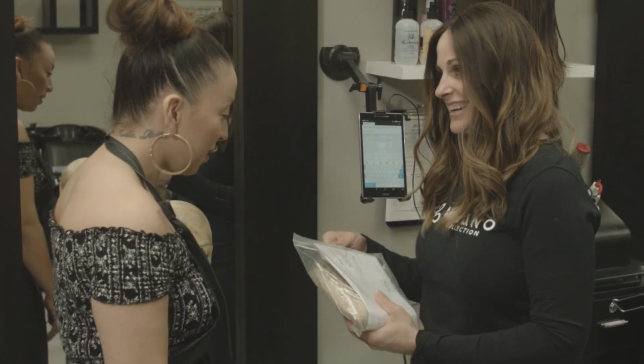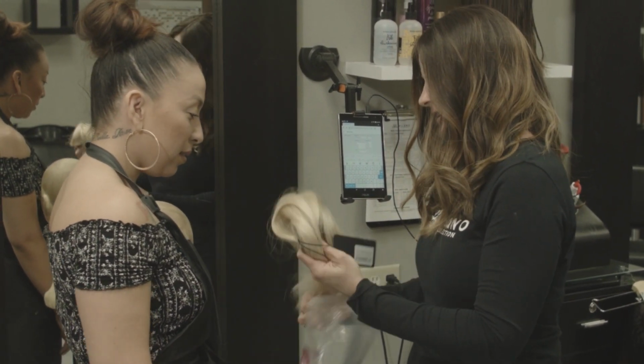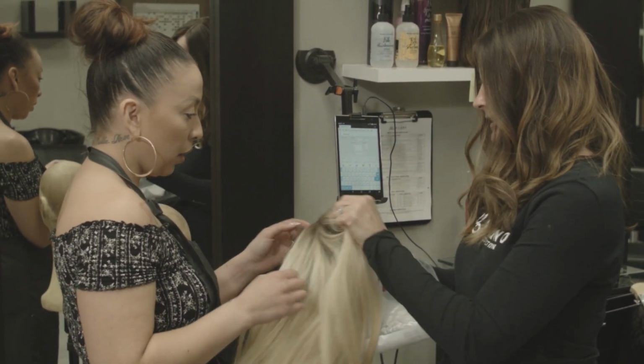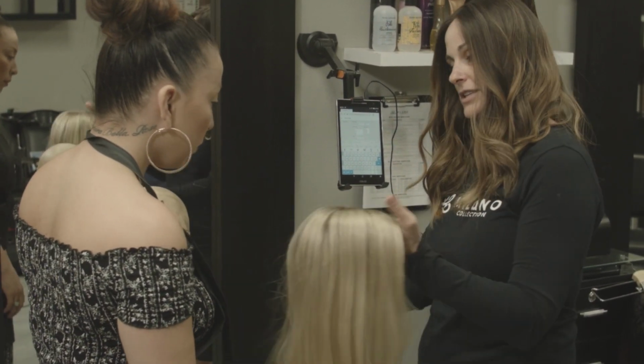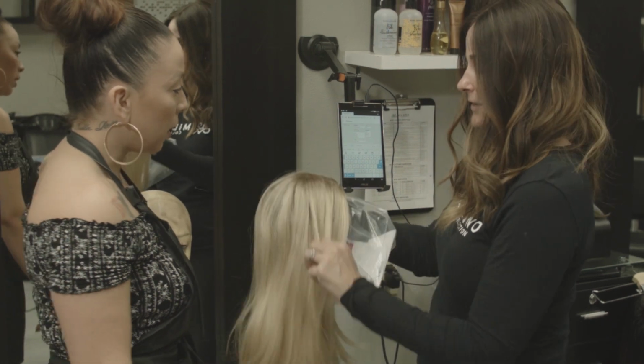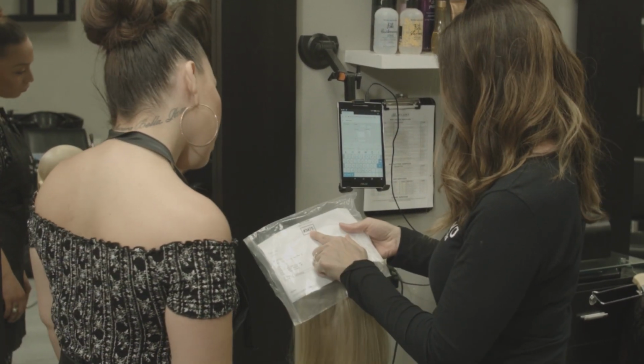Once your order is received, a Milano stylist will get assigned to your customization project and give you a complimentary call to go over your desired look sent from your inspiration photo. Once the two of you have decided on the ultimate look, the stylist will go ahead and start the coloring process.